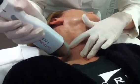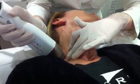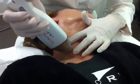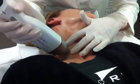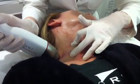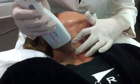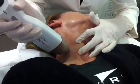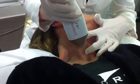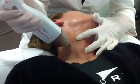Again, this is that first pass, and every time I press, the needles are being deployed, and as you hear that little buzzer, it's actually depositing the radio frequency, in this case at a depth of 2 millimeters below the skin's surface, which is well into the dermis. And you can see the patient's really comfortable. This is a quick treatment. If I wasn't sitting here chatting, we probably would get it done in about, for a large neck, maybe 15 to 20 minutes doing a couple passes.